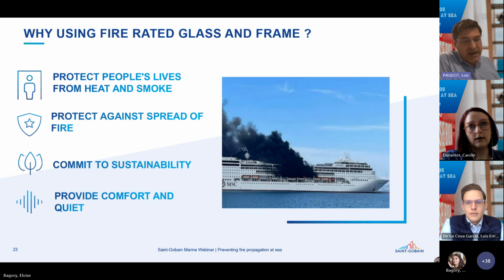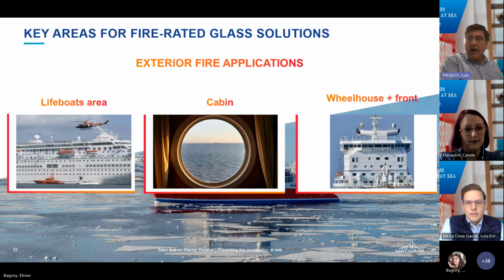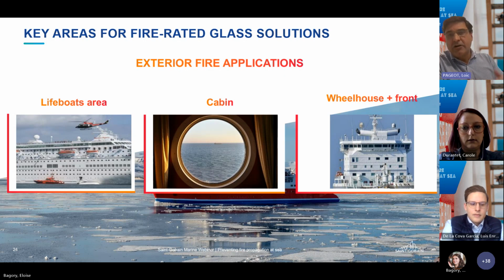So in the next slide, what is important to understand is that the fire can come from outside or inside. The different places that you really have to take care of and protect are the lifeboat area, the cabin, the wheelhouse, and the front of the vessel. And we can see on this slide a picture of a tanker, and you can understand that the fire can easily come from outside, from all the goods that it has on board, and you need to protect the people who are managing and running the vessel.